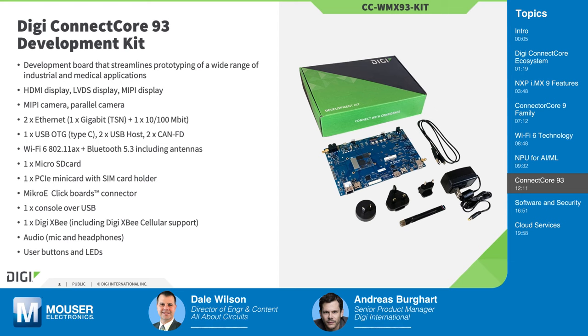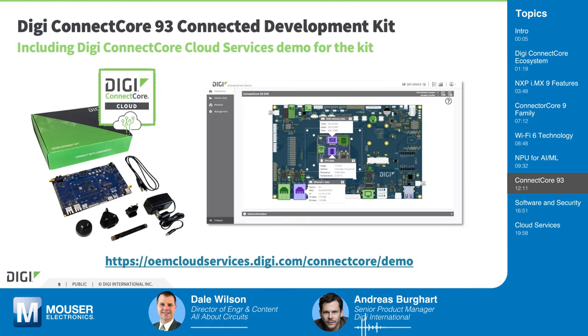That's pretty incredible. Every kit includes that full ConnectCore Cloud Services license to remotely access, monitor, and manage the development kit. We are providing a demo application. It's that application with this remote dashboard you can see here, providing monitoring and management functionality, including key features like OTA software updates I just mentioned, or monitoring of the dev kit's temperature or memory usage, usable with this dev kits for engineers from day one.